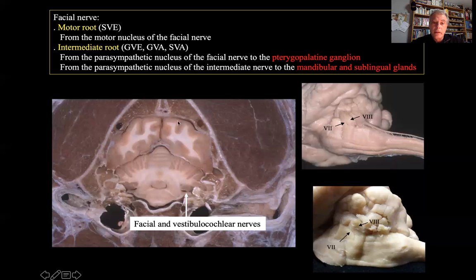Here in this image, you have a transverse section of a dog's head fixed with formaldehyde, and you can identify clearly the facial and vestibulocochlear nerves. As you know, they are together, facial and vestibulocochlear. So in a transverse section, it's difficult to identify which one is facial and which one is vestibulocochlear. Here again, the more rostral one is the facial nerve, and then caudally is the vestibulocochlear nerve.